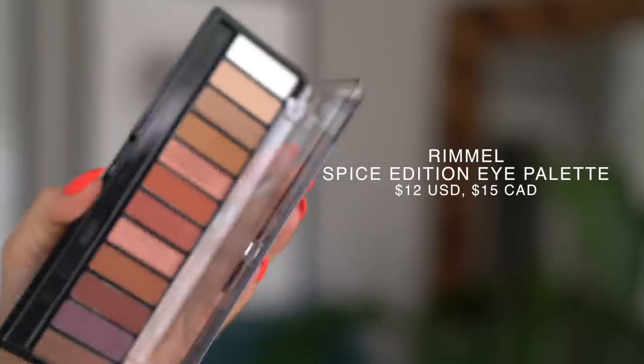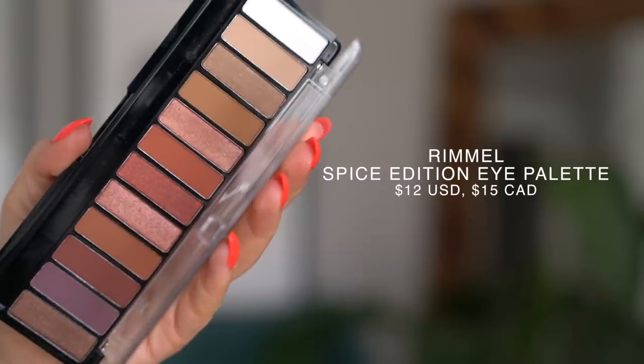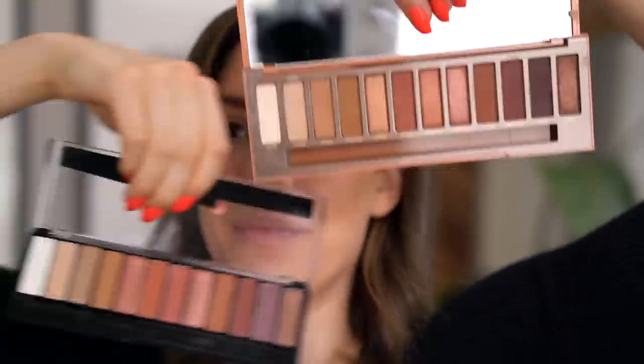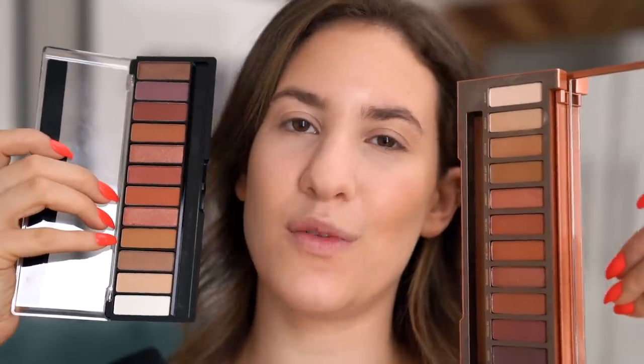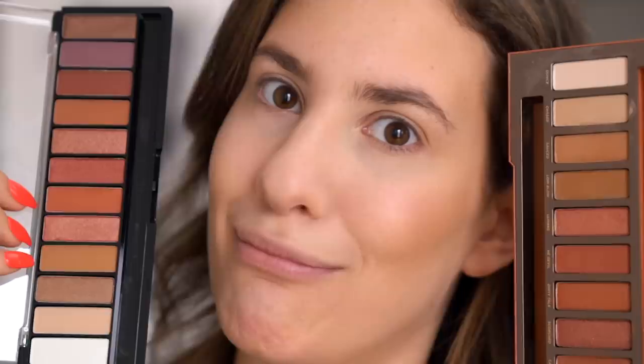So this is a new palette from Rimmel. It's the Magnif'Eyes Spice Edition Eye Contouring Palette. What does this remind me of? Oh my God. This looks exactly like the Urban Decay Naked Heat. Hold please. Ladies and gentlemen, we have a dupe. They're not even trying to hide the fact that they copied this. That's insane. When your teacher asks you if you copied your friend's homework and you say no.